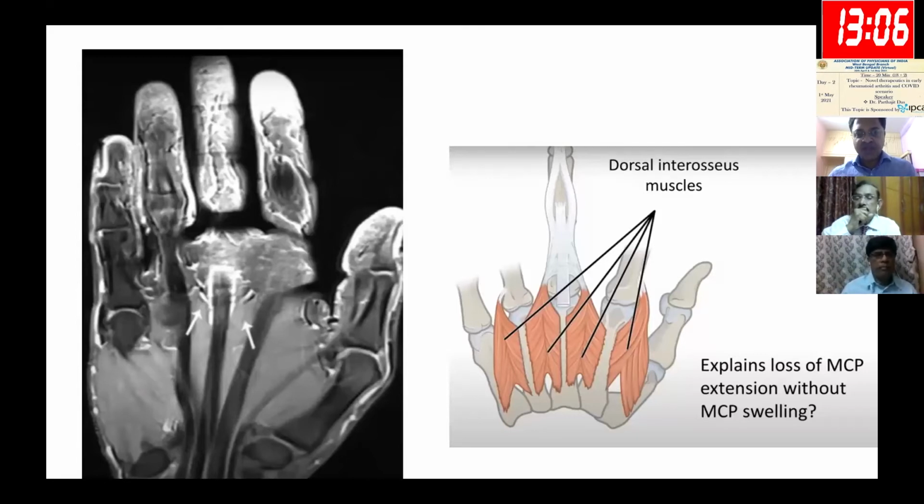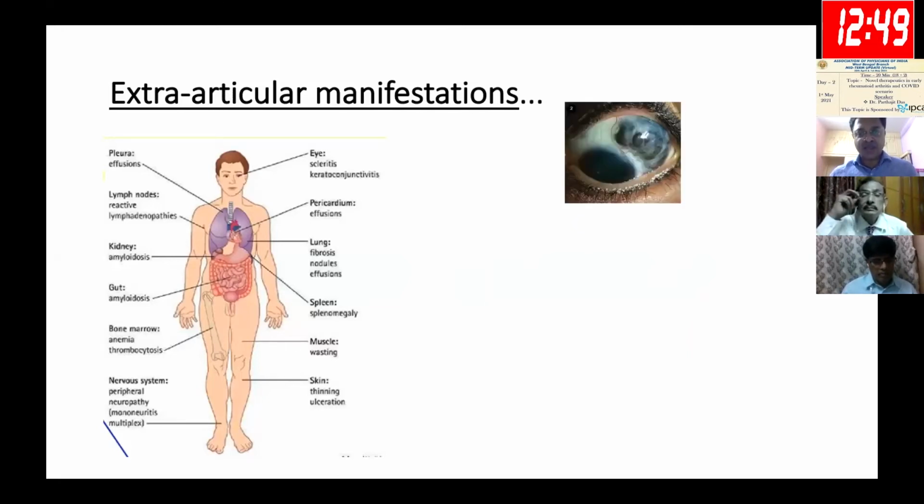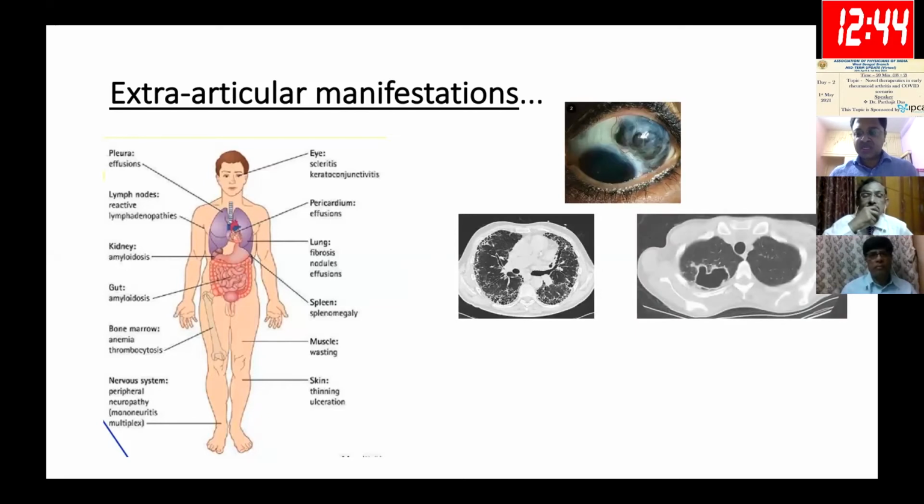But the MRI scan has found quite a bit of tendinitis around the dorsal interossei muscles and the flexor and extensor tendons, which can cause significant symptoms, pain, and stiffness. Now, it's not only the joints you need to worry about. As a multisystem disease, it includes the eyes. If it's not treated, it can lead to peripheral ulcerative keratitis and cause interstitial lung disease.